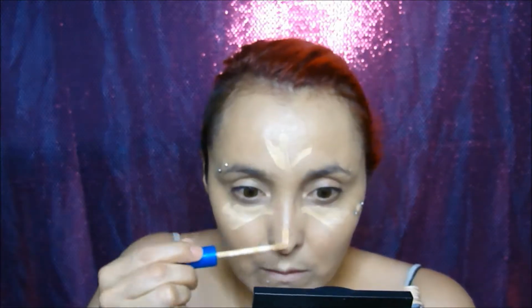Okay, so now that I've beat my face enough, I am going to use the Maybelline Perfect Skin Concealer. And my piercing's always getting hit, so it's always getting bruised because I'm a DDD. I'm gonna put some under my eye, of course. And I'll go back.